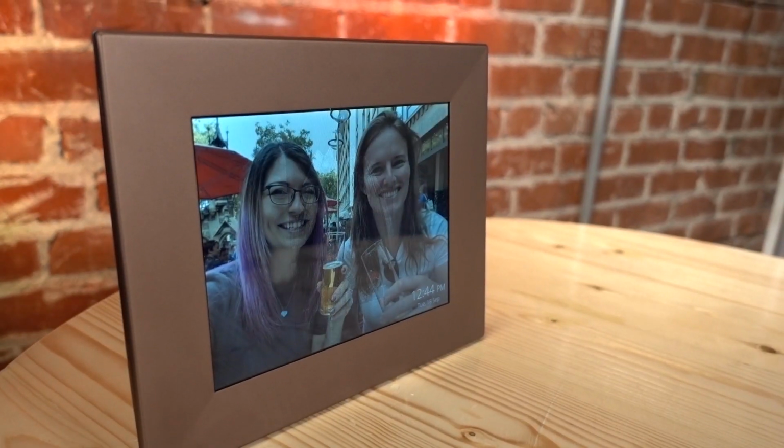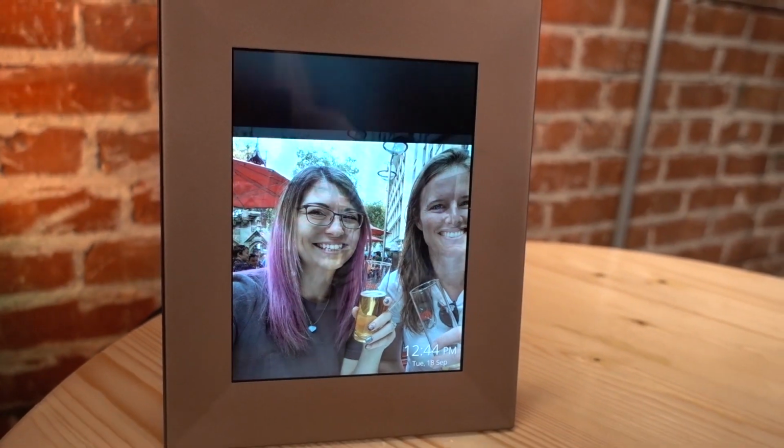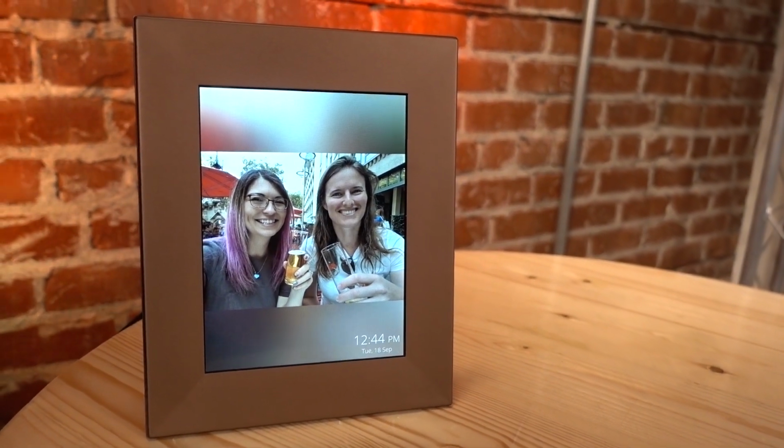This is Shannon's favorite part. The frame, yes. This is the cool part. You can set it at either vertical or horizontal positions. Watch what happens. Is it that cool? It intelligently switches the photo to be upright no matter which way you switch it. It's so cool. I can't get over how quickly and how easily it does that, because some digital photo frames are not that intelligent, or they just don't do it at all. You know who I'm looking at out there.